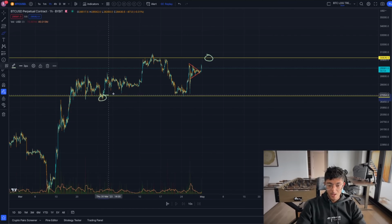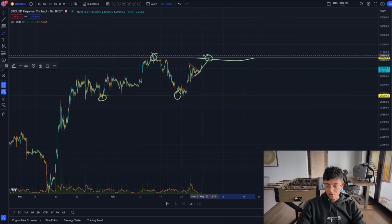Because we've gone from the bottom of this range to the top to the bottom, potentially looking quite clear that we're going to come back up here. To be honest, day traders are probably going to be interested in going short up here. We have only had one test of this resistance level. So, it's not screaming confidence that it could end up breaking out, right?